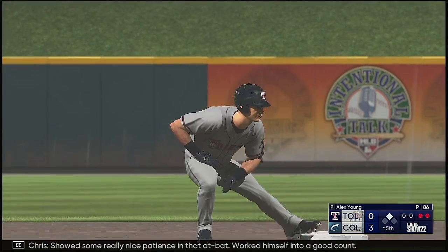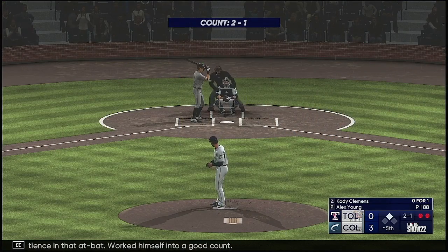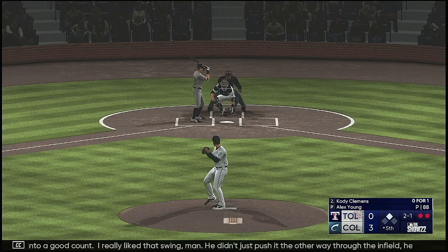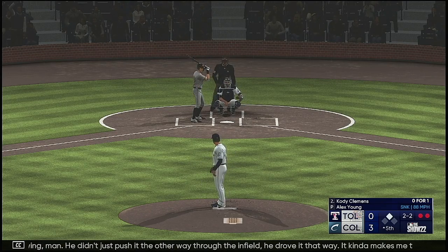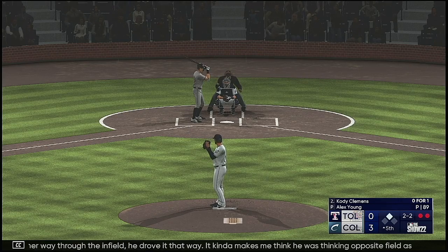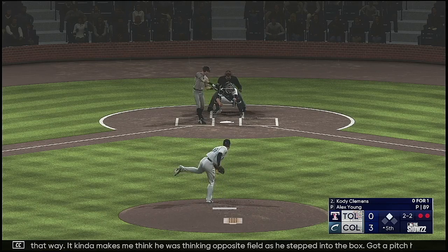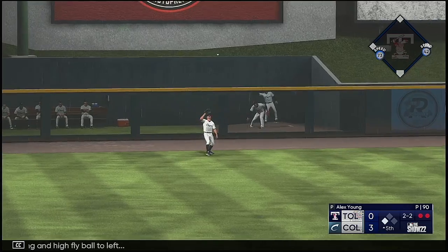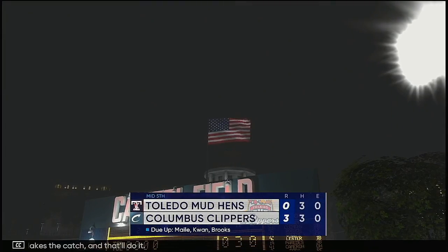Showed some really nice patience in that at bat. Worked himself into a good count. I really like that swing, man. He didn't just push it the other way through the infield. He drove it that way, and it kind of makes me think he was thinking opposite field as he stepped into the box. Got a pitch he liked, and he got it done. Swing and a high fly ball to left. Brennan makes the catch, and that'll do it.